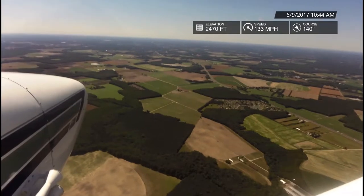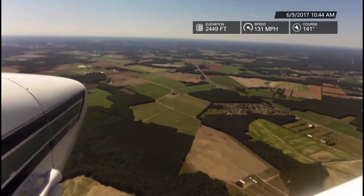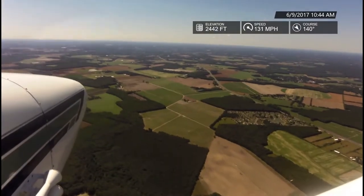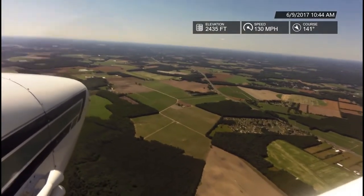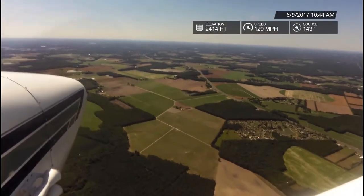Are you better set up for the left or the right downwind for 32? I believe I'm better for the left downwind for 32. Roger, sir. Report left midfield downwind for runway 32. Report left midfield downwind for 32, 95 Alpha.